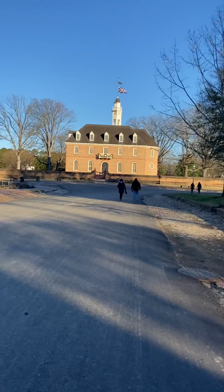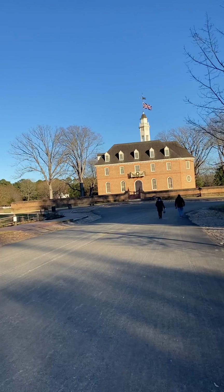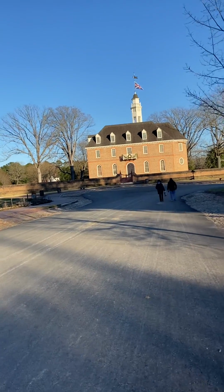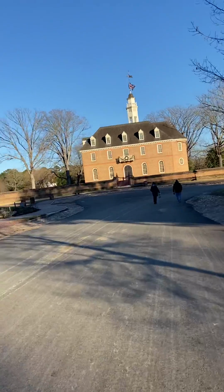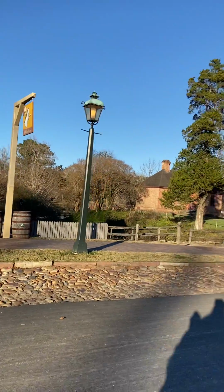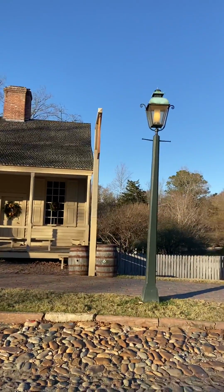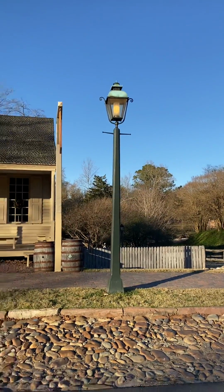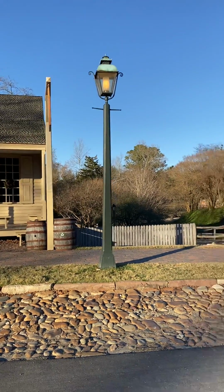How cool is that? And that is also an original building. This is a lifetime vacation. Are you happy out there? Yeah. You like it? See, they used to put candles in those lamps. A person's job was to come around and light all the candles at night so the street was lit up.